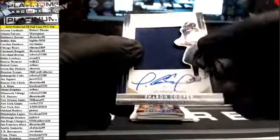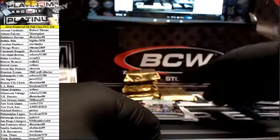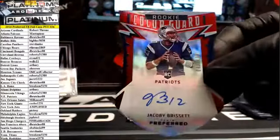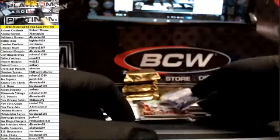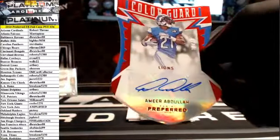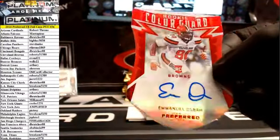Rookie silo auto to 199. Farrell Cooper for the Rams. Break him. 51-50. Patriots. Jacoby Brissett to 199. Amir Abdullah for the Lions to 49. For the Cleveland Browns to 199, Emmanuel Ogba.